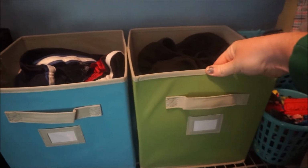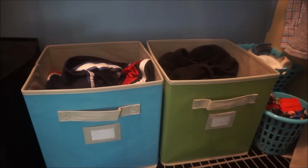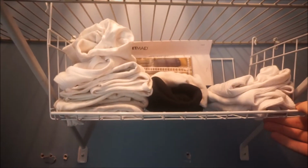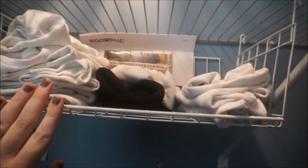So these cloth storage cubes came from Home Depot. I believe they were like $5 and some odd cents. And then this organizer came from Home Depot as well. I still have the tag on here. This I think was like $10.